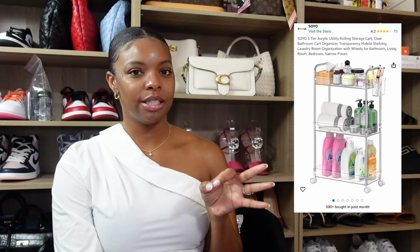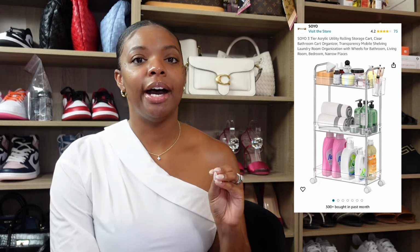It's 3 tiers, and it is a rolling tray that you can put, like, if you have a small area, like, you know how sometimes we have a washer and dryer, but they don't sit exactly neck and neck to each other. It's like a gap. It's slim enough for you to roll it in between the gap or beside it, or it's slim enough just to be out of the way.